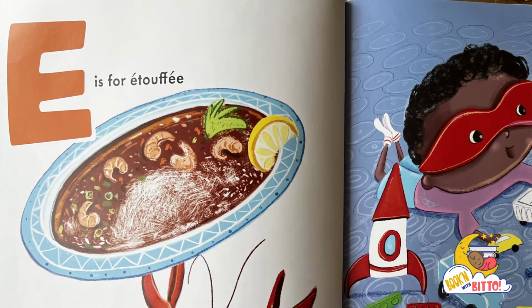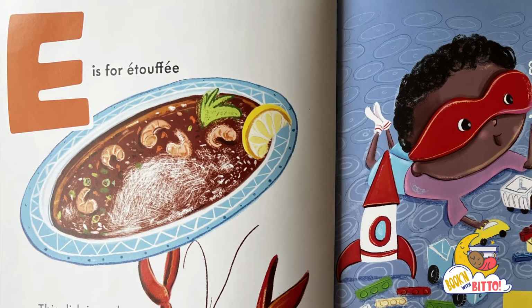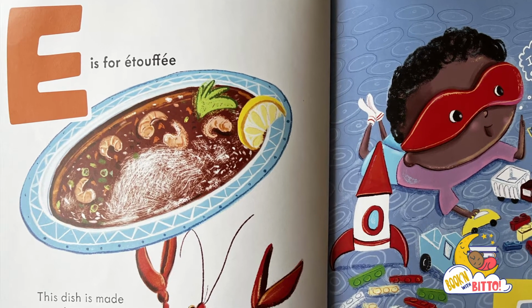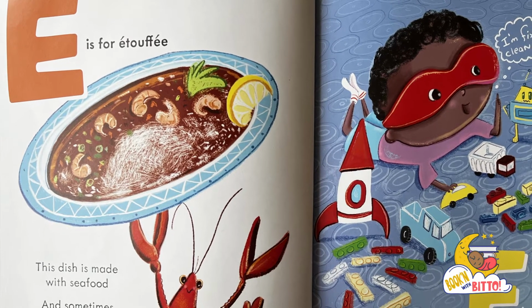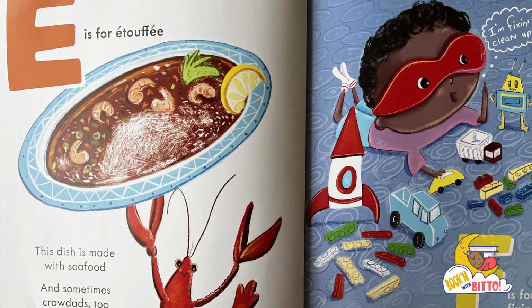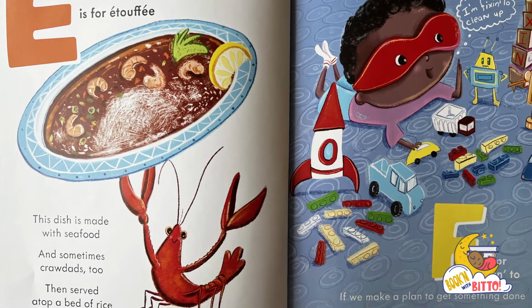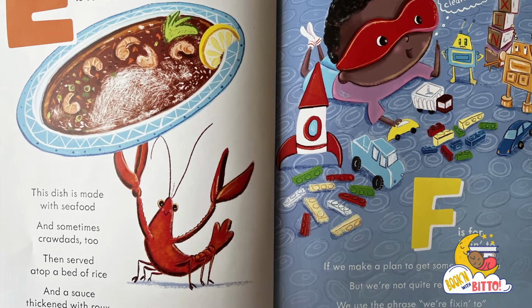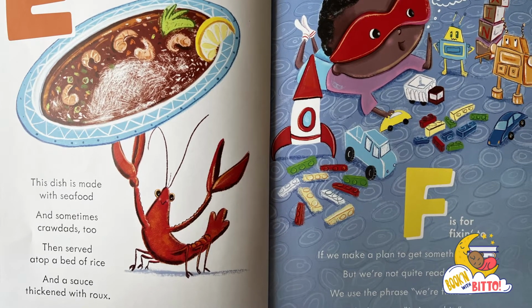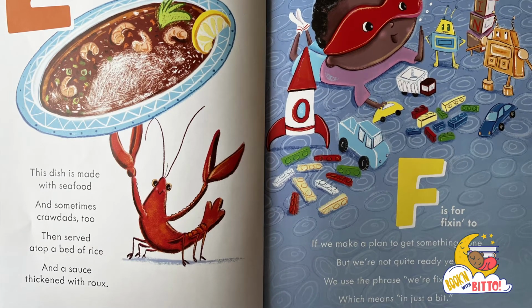E is for etouffee, one of my favorite foods. This dish is made with seafood and sometimes crawdads too. Then served atop a bed of rice and a sauce thickened with roux. F is for fixing to. If we make a plan to get something done but we're not quite ready yet, we use the phrase, we're fixing to, which means in just a bit.